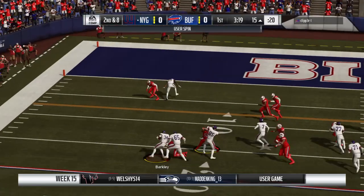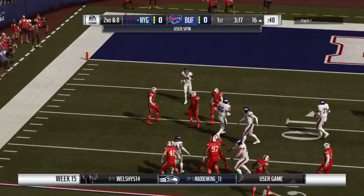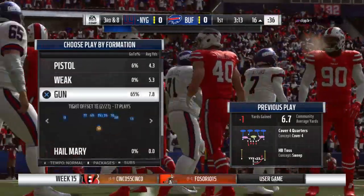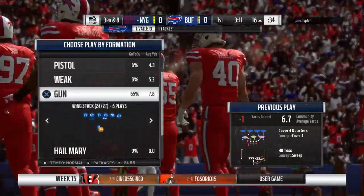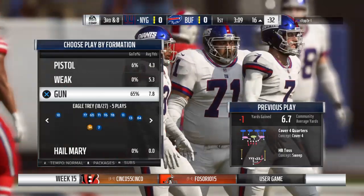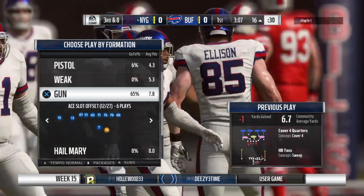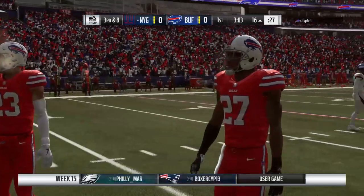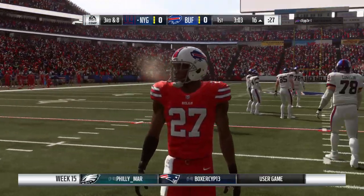The pitch goes to Barkley. Oh, and now he bowls him over. They'll lose a yard that time, and that's going to lead to a 3rd down. I know the scouting report on him is that he doesn't possess the eye discipline to be an elite linebacker. And what that means is his ability to read, react, and make a play. But on that one, he looked like one of those guys.